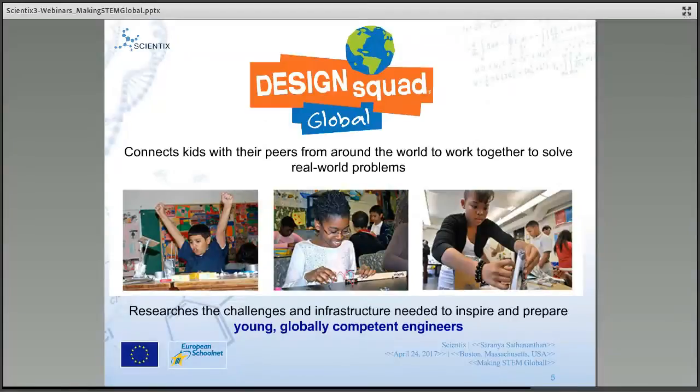In 2006, we launched Design Squad Global to address how engineering works in a global context. It's great that we are changing the perception about engineering, but we also knew that we needed to do more. A substantial amount of research has been done to show that technical skills alone aren't enough to prepare students for a global workforce. So they need certain dispositions like perseverance and resiliency, knowing how to work well in diverse teams, being able to communicate effectively.